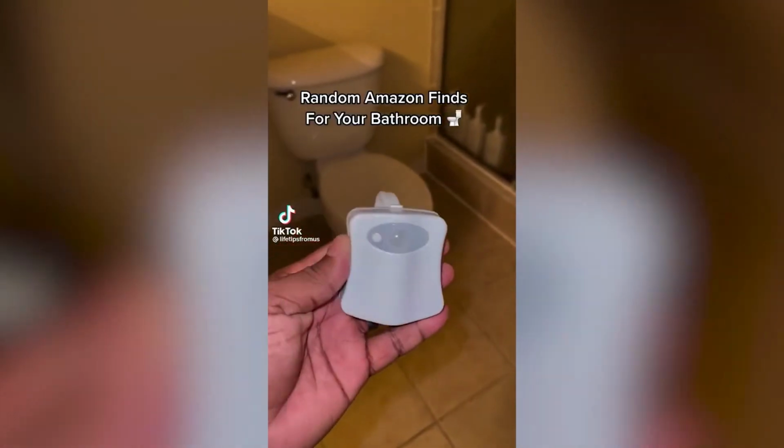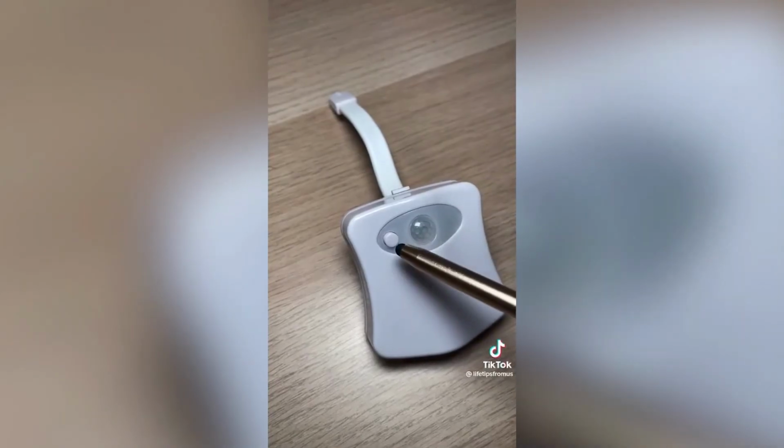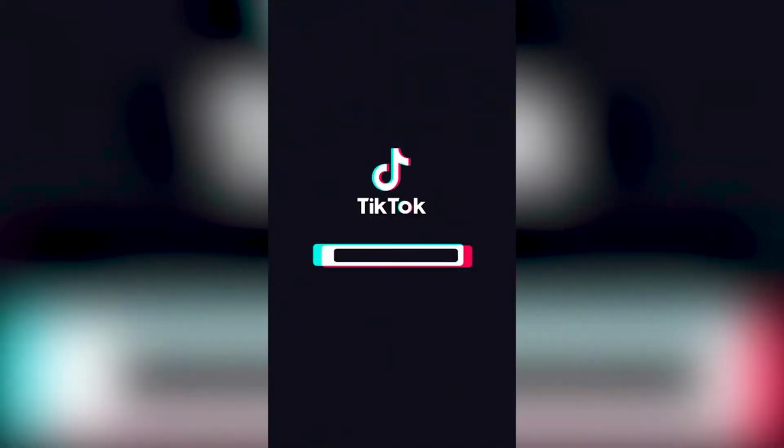Here's one Amazon find that you're going to love. Just bend it, place it over your toilet, and now you can peacefully and accurately use your bathroom in the middle of the night without turning on that blinding bathroom light. The motion sensor is designed to work only in complete darkness, and this button allows you to easily choose between 8 preset colors. It's easy to clean and a must-have for every home.